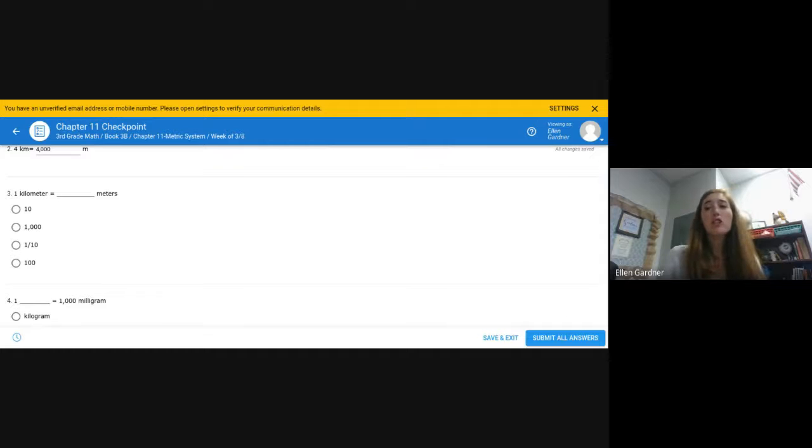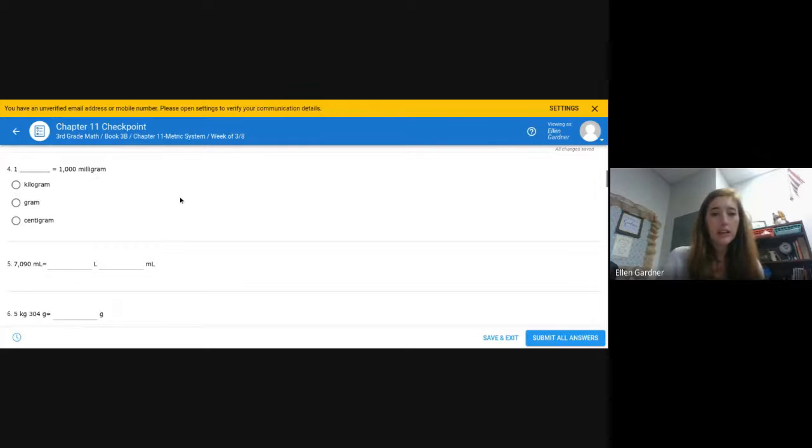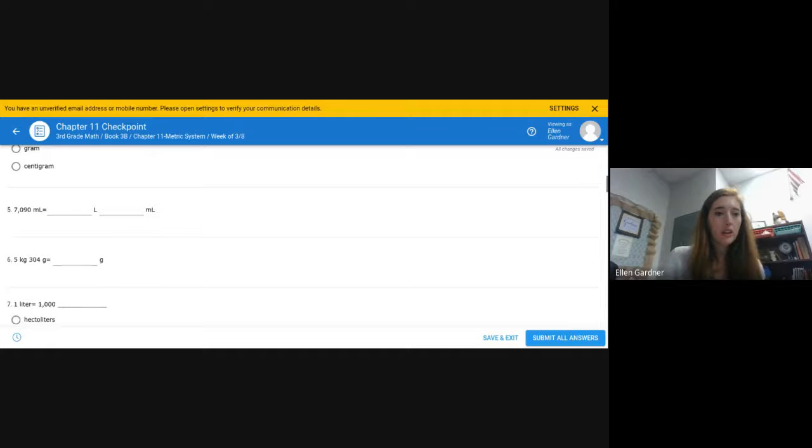And that's true for all of the metric system. So even though it's talking about meters, that's true for liters and grams too. Kilo means 1,000. Milli is 1,000th, which means it takes 1,000 of them to equal 1 gram or liter. Okay, so like one blank equals 1,000 milligrams.